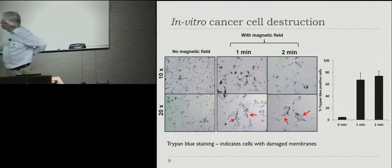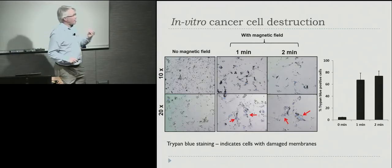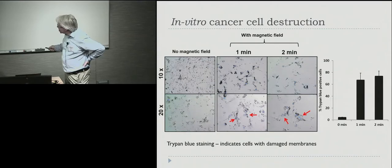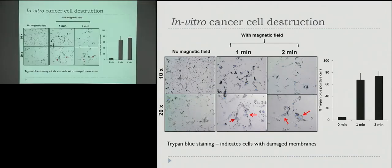And we use a stain called trypan blue, which stains blue any areas where there are damaged cell membranes. And you can see, let's look at this image here, you can see the outline of the cells, the black dots are the microdiscs, and you can see the blue stain lighting up around each cell. And if we quantify that, if we just count within the field of view of the microscope the number of cells that are stained blue, you find that after 2 minutes of exposure to magnetic field, about 80% of the cells are showing signs of damaged cell membranes. If you don't apply the rotating field, then only a few percent do.